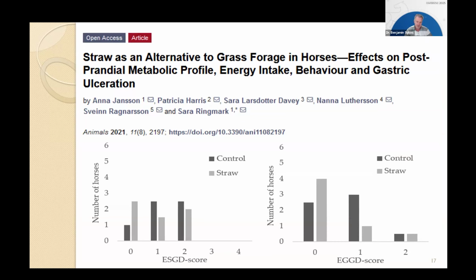In Denmark, one of the original studies showed that if straw is the only roughage source, you increase your risk of squamous and glandular disease. But recently Nana and her group, led with Pat Harris as well, a leading nutritionist in the UK, have gone back and said, but what if we meet some middle ground? What if it's not about extremes? What if we take the diet to be 50% straw and 50% basic hay? What they showed is when you do that, there's no increased risk of squamous disease or of glandular disease.